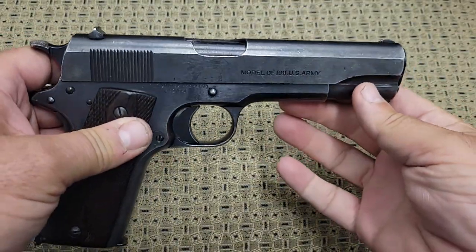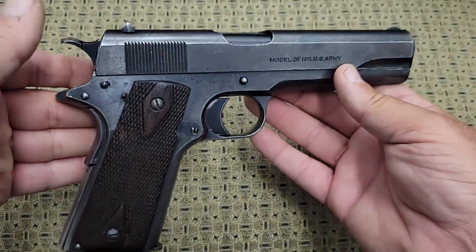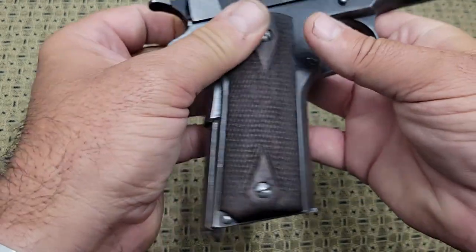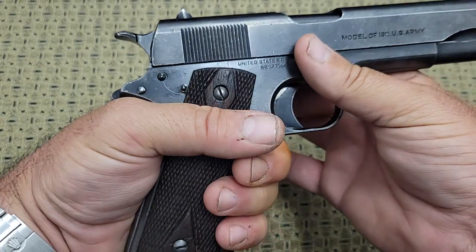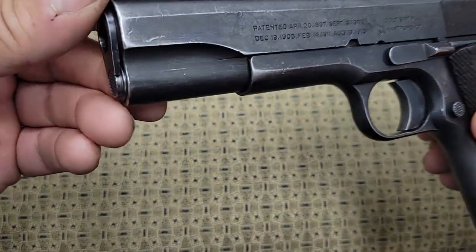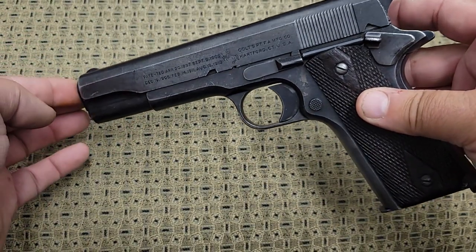This one, in my opinion, probably has about 60% of its finish left on it, maybe a little bit more, but for argument's sake, I'm going to say it has about 60% of its finish. If you look on the front strap, there's virtually none left on it. On the back strap, there's none left on it. That's a wear spot where you hold it in your hand. But if you look at all the slide and the muzzle and all that stuff, you got a little bit of wear right here. But pretty much, I would say this gun's got about 60% of its finish left on it, which is incredible.